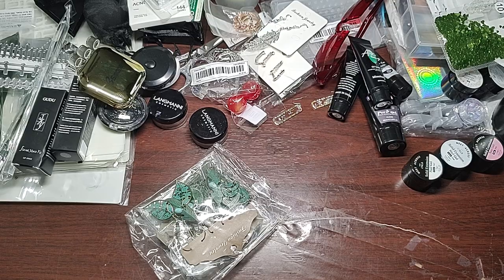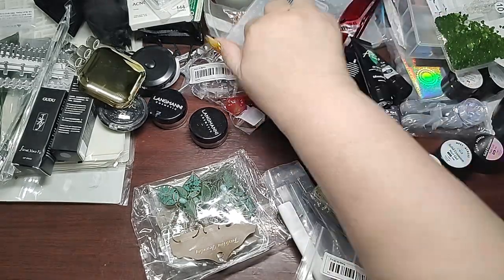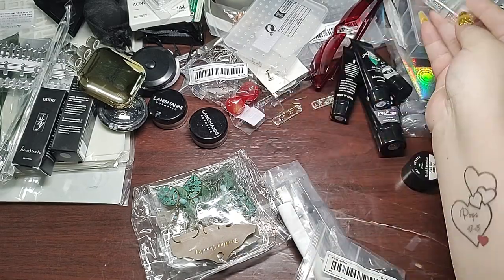Okay, let's keep going. Let's keep going. We got another one of these. We don't have to look at that again. We've got caviar beads for the nails.